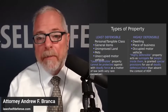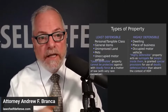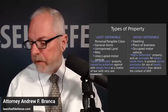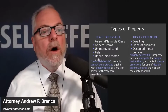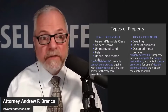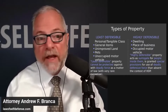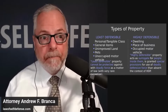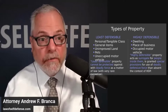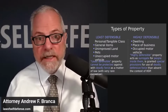Now, when I say least defensible property, you may be wondering what I mean by that. For use of force law purposes, we can really divide property into 2 buckets: least defensible and highly defensible. And least defensible is just stuff like your cell phone, open, unimproved land, pets. Sorry, folks, with the pets, I know you feel legitimately like the pets are just as much a member of the family as the humans in your family. Maybe more than the humans, depending on the humans in your family. But for use of force law purposes, they are least defensible property. Unoccupied vehicles, least defensible property.